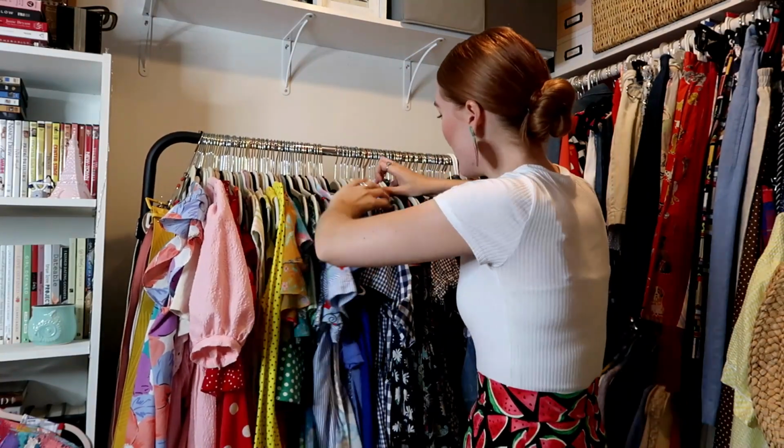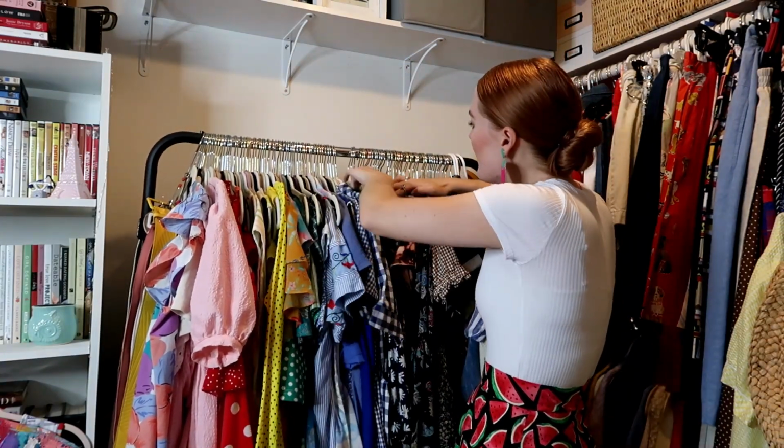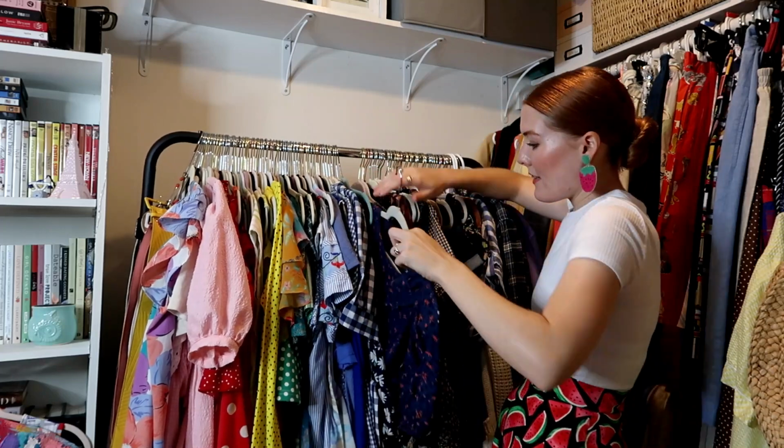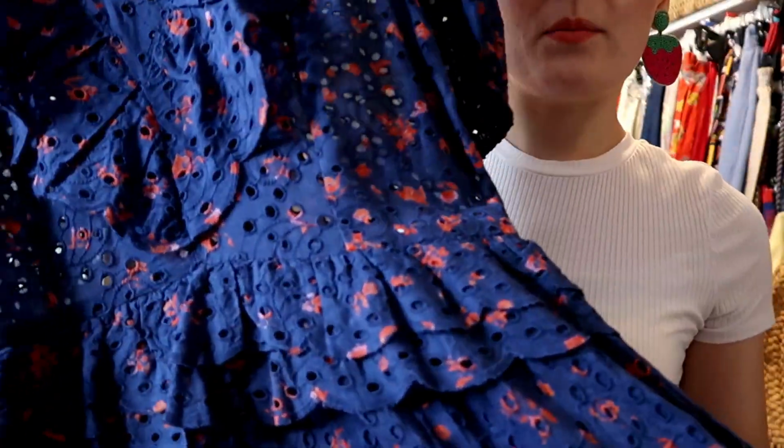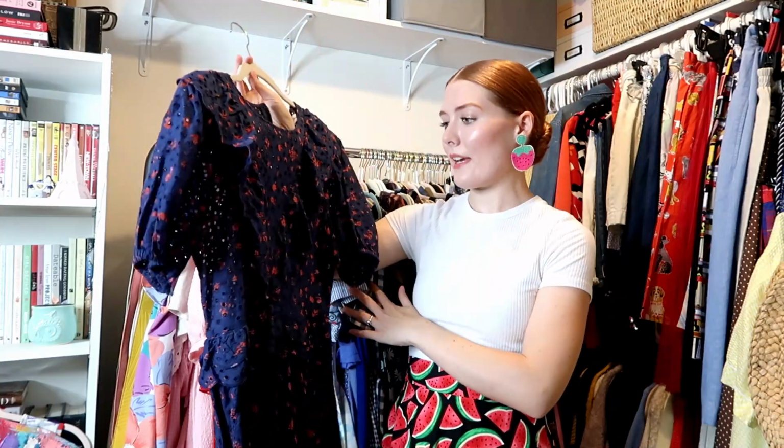So we have all of our blue dresses continuing through. This is one of my favorite dresses that I found on Poshmark this summer. It is an Urban Outfitters dress, and it is a navy with these little pink flowers, and it's so pretty. It has all these gorgeous ruffles, and it's a midi length. Definitely like cottagecore vibes, you know, because that's super in right now.